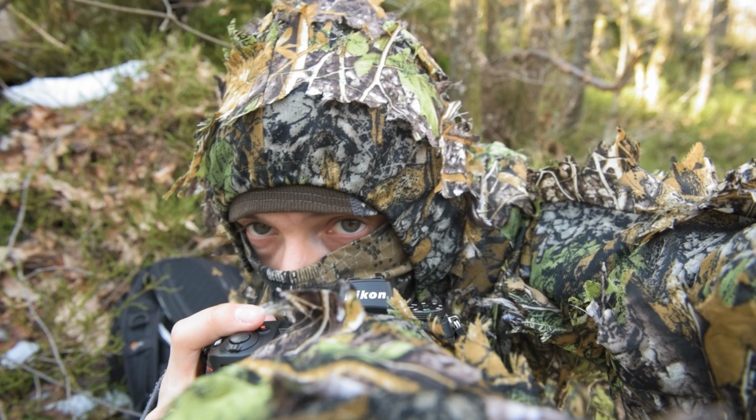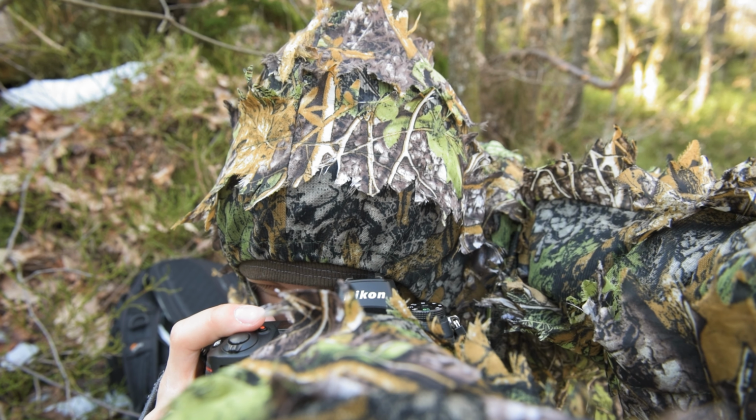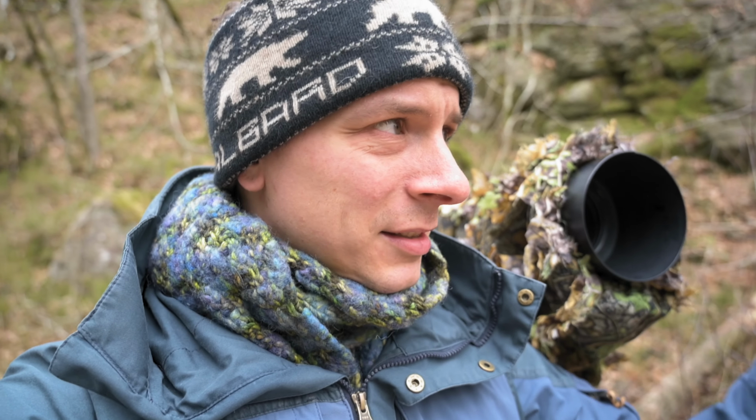I think the camouflage was definitely worth it. That helped out a lot. And in some positions in the forest here, you can't really build up a pop-up hide. It's just Norway, it's just hills and stones everywhere. So I think a ghillie suit is in some positions the best solution. And I enjoyed this really much.